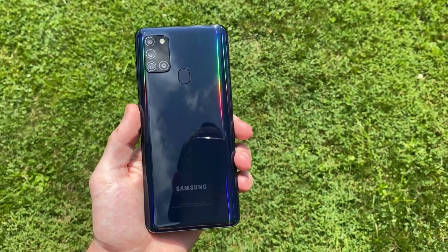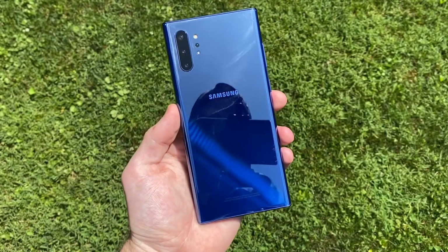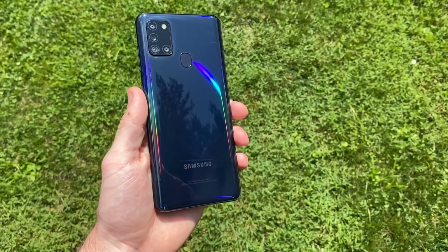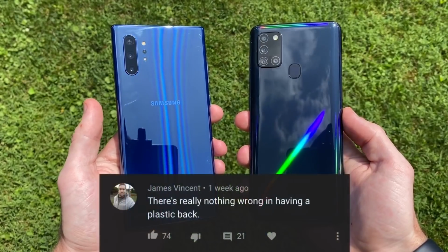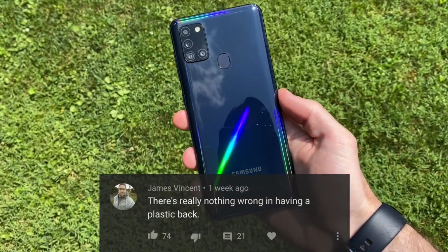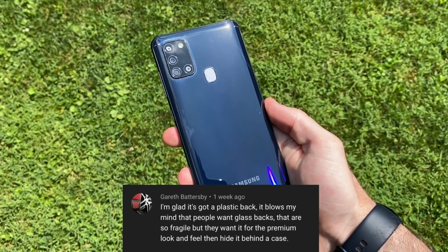You will probably see and hear other viewers complain about this build choice opposed to glass, which we've been used to seeing on smartphones for the last few years, but honestly the feeling of the Glastic is still solid for me, and it's becoming more apparent as time goes on from you, the viewers at home, that many people prefer this Glastic over glass, so you don't have to worry about the back of your phone shattering if dropped.